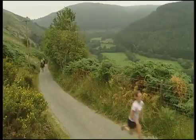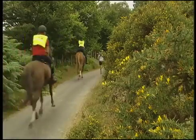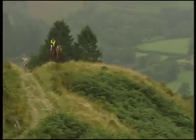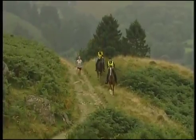For others, the thrill comes from racing a horse. Further inland in Wales, at Llanwrtyd Wells, they stage an annual event where runners try to beat a horse over a 35-kilometre course. Training for that gruelling race today is 17-year-old Hannah Lester.